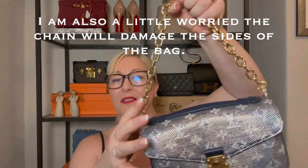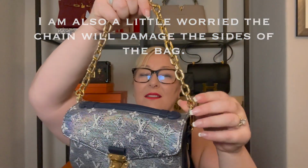It either sticks out, I don't know if this makes any sense to anybody, but it just makes it fall forward. So I'm forever fiddling with it, trying to get it perfect. It's really not the biggest problem in the world, is it? There's a little top handle as well, and if you just carry it like that, it looks so nice. I do think the chain looks nice hanging down, and I think that's how I've used it the most.